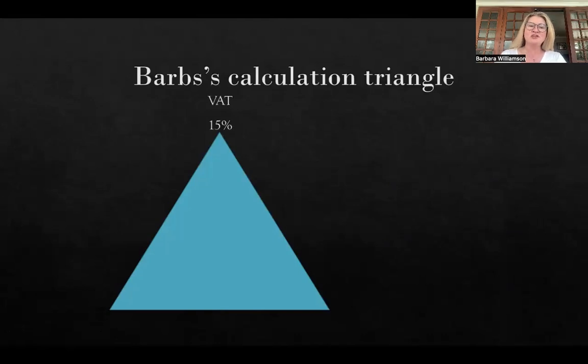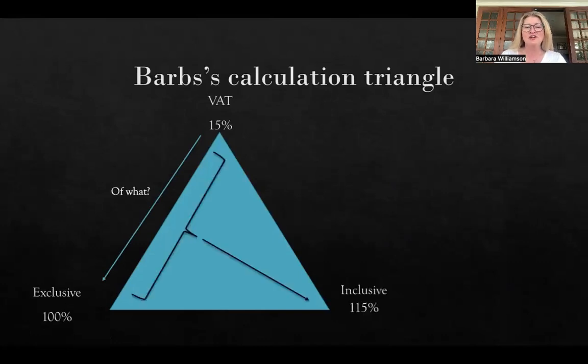The next step is to ask yourself, what is that a percentage of? Because whatever it's a percentage of needs to be the 100% at the base. In this case, that is a 15% of the exclusive amount. In other words, the amount without the VAT. Once you've entered that, you can then use these two figures together to calculate the inclusive amount as 115%. So now that you've set up the relationship between these numbers, in other words, the percentages in relation to each other, you can then apply the formula.